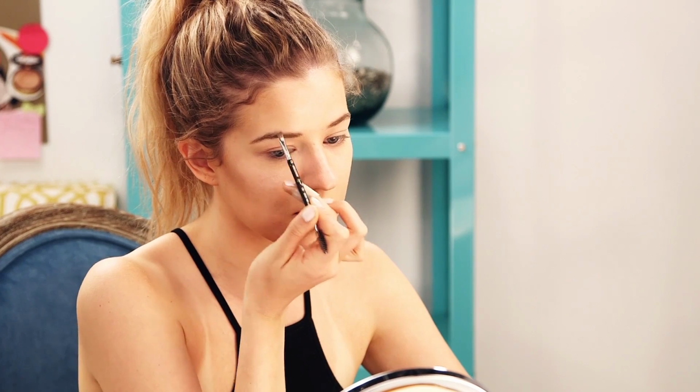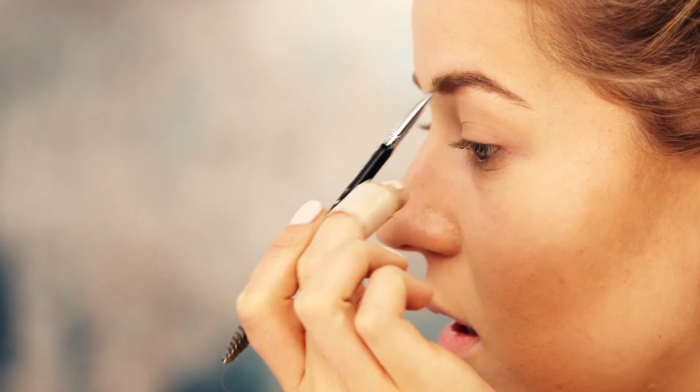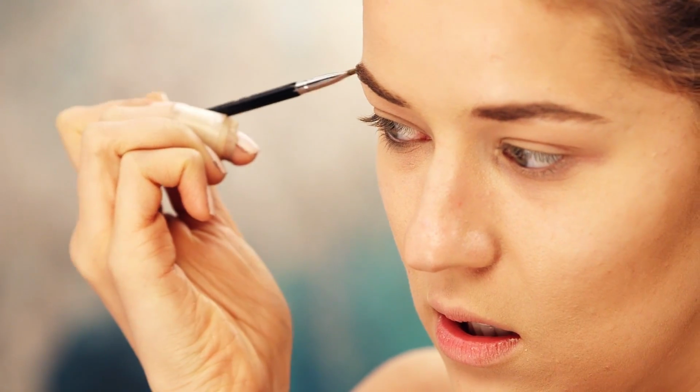Because if I had Iggy Azalea's brows, you best believe I would not be a YouTuber. I would be a rapper. Baby, I do this. I thought that you knew this. Got really long brows.